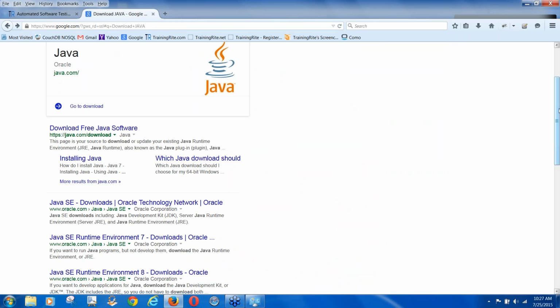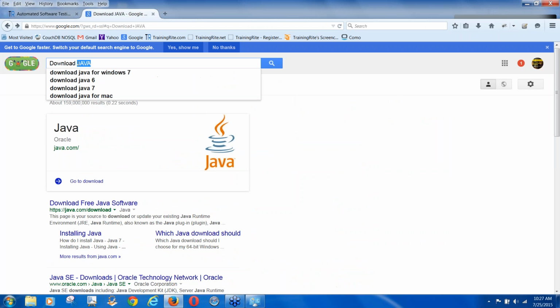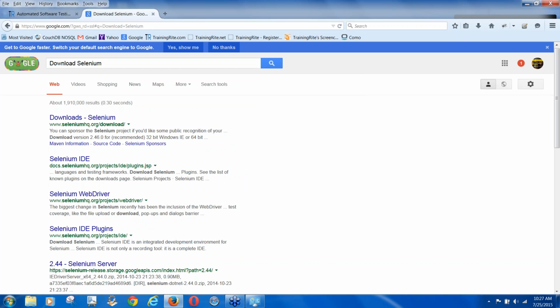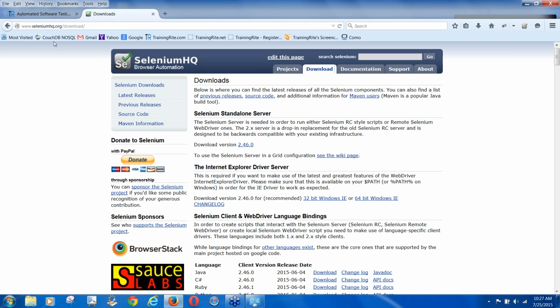Okay, so how and where can we go to download Selenium? You go to Google and say download Selenium. When you do that, it brings you to this site, seleniumhq.org. This site can be treated as the Bible for Selenium. Anything you want in Selenium, you could get in here. We are here on the download page, and if you see, there are so many things in here. I'm going to take you step by step and walk you through. As we need them, we will come here and download stuff.